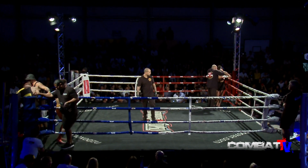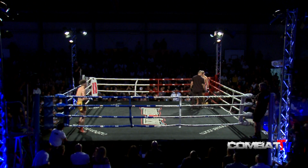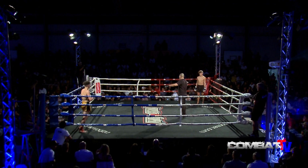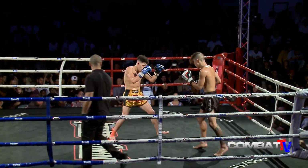So there you go. You could hear that in the corner. They want him to use that right hand. What he's saying there is right, left leg, right hand. You know, so that's the perfect combination against a southpaw. Yeah, exactly. And the thing is, he's got so many weapons in the arsenal.